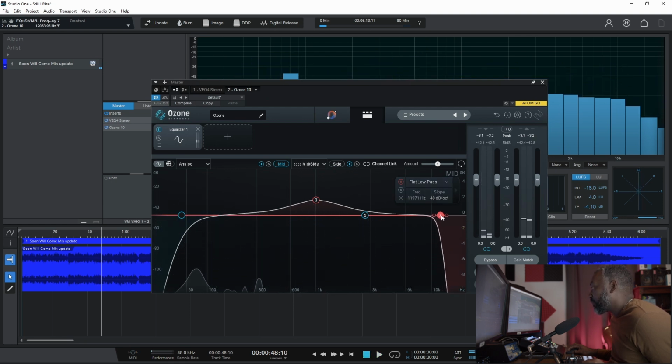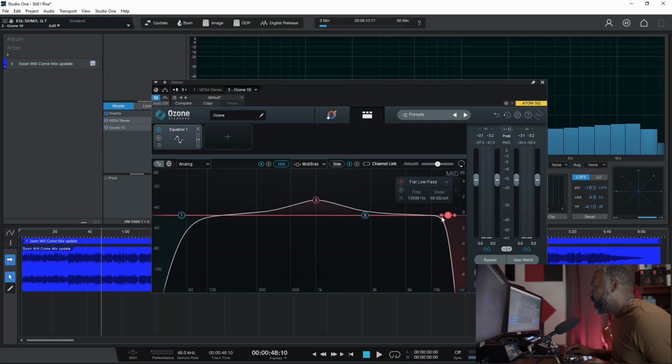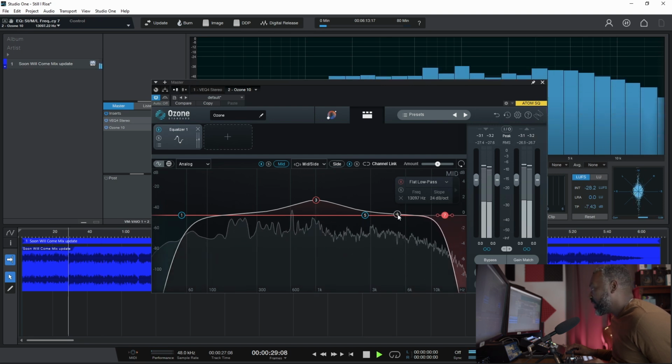No, the high end is a bit harsh for my liking, so I'm gonna do a low pass on this around 13K, and let's see what that sounds like.